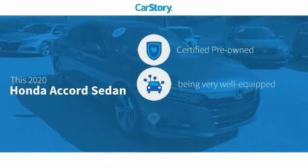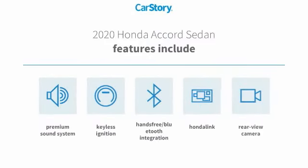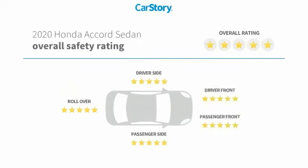Car Story research indicates this vehicle as certified pre-owned, loaded with features, and a fair price. Features also include keyless ignition, premium sound system, rear view camera, hands-free Bluetooth integration, and has been listed as an IIHS top safety pick with these ratings.